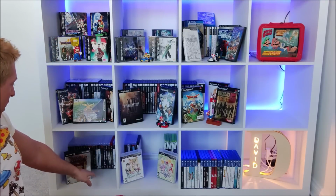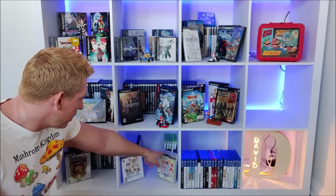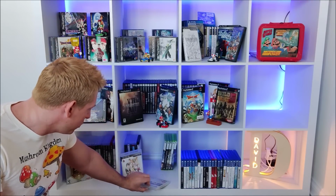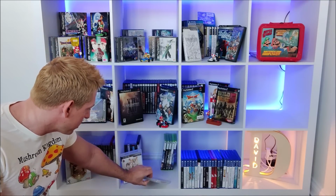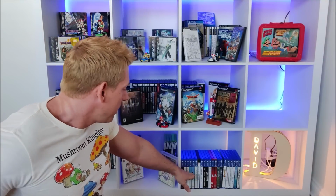And then down here, I have all of my PlayStation 3 games, some more PlayStation 3, along with my 5 Xbox 360 games. Blue Dragon, Infinite Undiscovery, Lost Odyssey, Magna Carta 2, and Tales of Vesperia. I'm shocked that I even have that much. I thought that I just had the 3, but apparently I have more. And then over here, my PlayStation 4 games. So I am really happy with the way that I have all of this displayed.